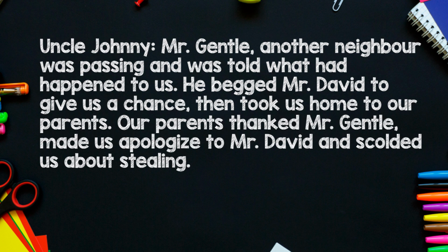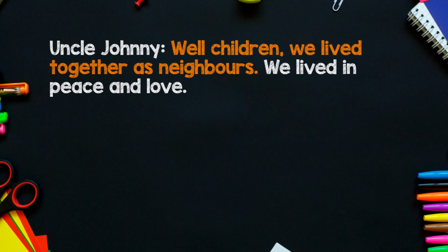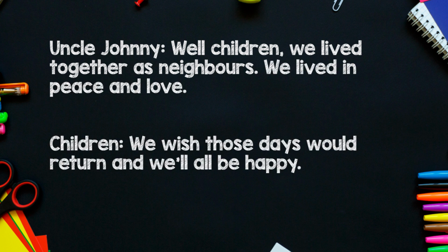Uncle Johnny: Mr. Gentle, another neighbor, was passing and was told what had happened to us. He begged Mr. David to give us a chance, then took us home to our parents. Our parents thanked Mr. Gentle, made us apologize to Mr. David, and scolded us about stealing. Uncle Johnny: Well, children, we lived together as neighbors. We lived in peace and love. The children: We wish those days would return and we'll all be happy.